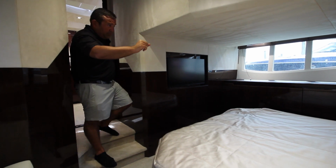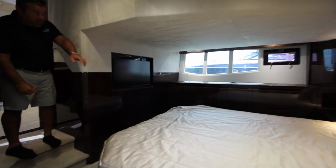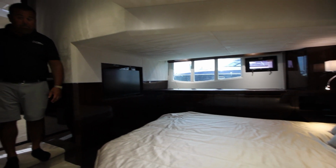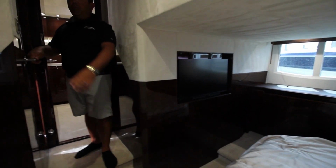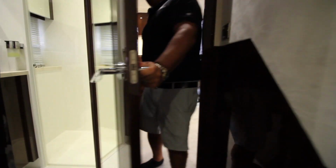You have a full closet, which is behind you. 5 or 6 drawers over there that open up in a mini closet. And then a full bench here for when you have to get ready. So then you're going to walk in here, and this is your private head. So you see in there the full shower, the head, and the pedestal sink.